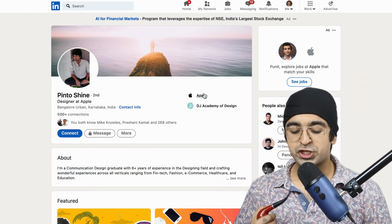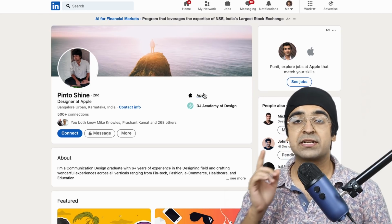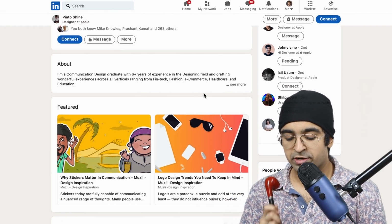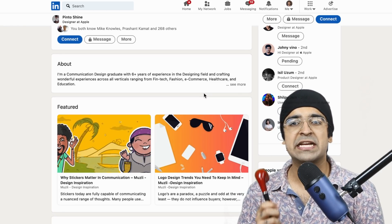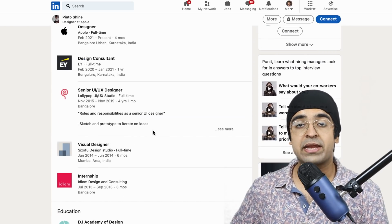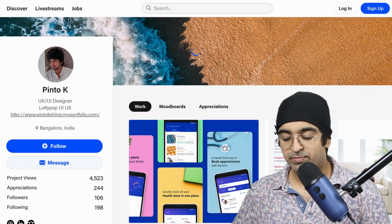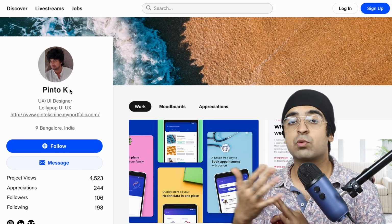Alright, so the first portfolio comes from Pinto Shine. I'm sorry if I'm pronouncing it right, but Pinto Shine here is a designer at Apple India. And in this case, he is not completely self-taught. He has done his Bachelor's of Design in Communication Design, which does give him an upper hand in this case. Now, his portfolio is more on Behance than anywhere else, which goes to prove that you don't always have to have a website. Now, his Behance portfolio is full of definitely his achievements, where he's worked at before.